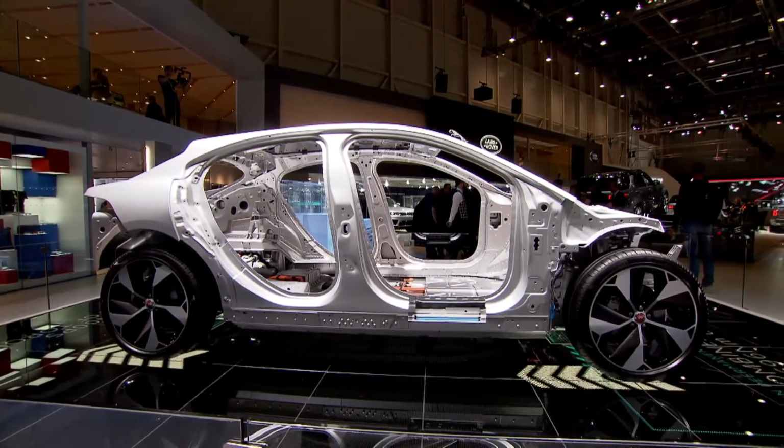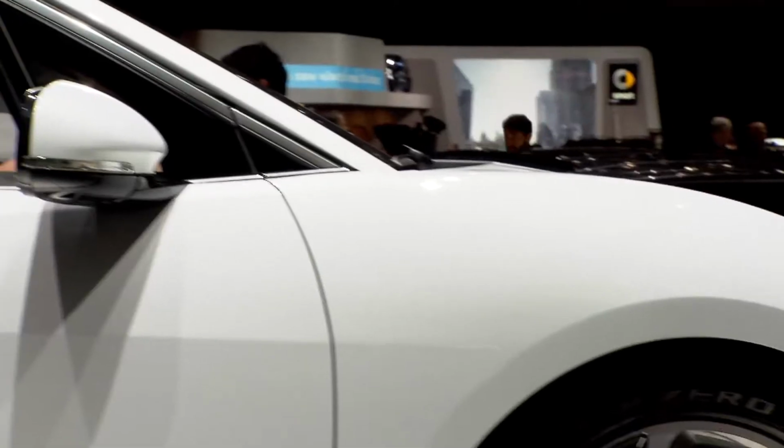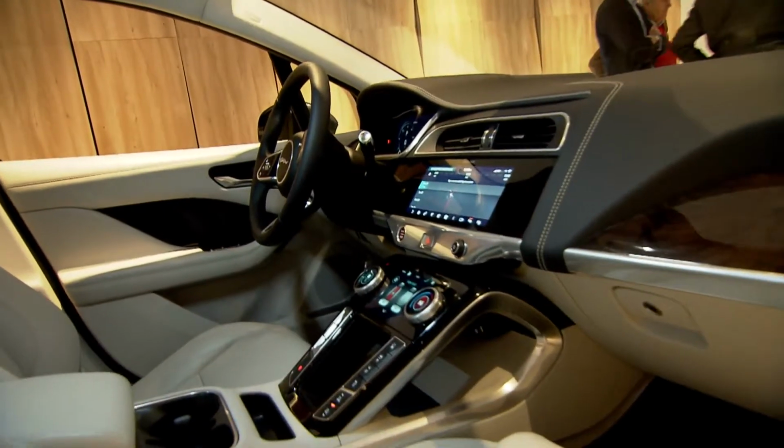The great thing with the interior of the I-PACE is because you have more room, we're able to maximise the amount of space that's usable. There's more leg room, and there's even space under the rear seats because there's no petrol tank. So it's really about usable space. That's the great thing about the interior.